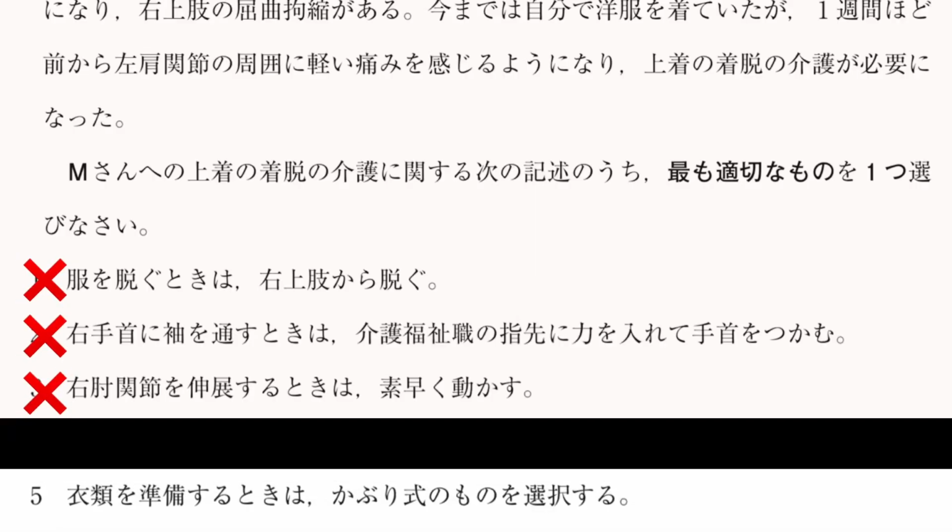Choice number 5. Irui o junbi suru toki wa kaburishiki no mono o sentaku suru. Although over-the-head clothing, or kaburishiki fuku, like this, can still be worn by a person like Mr. M in this context, it is very difficult and needs a certain technique. As such, it is generally advised that people like Mr. M wear clothes that open in the front, like this.